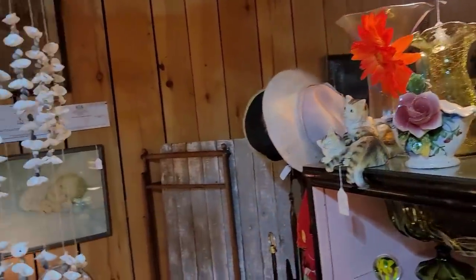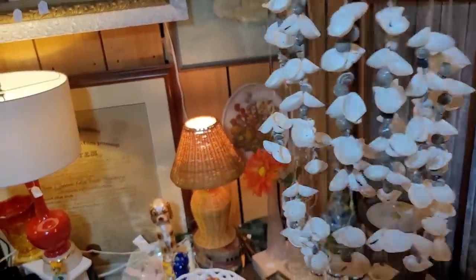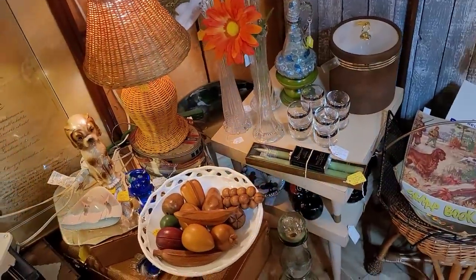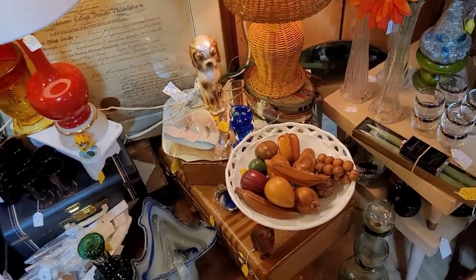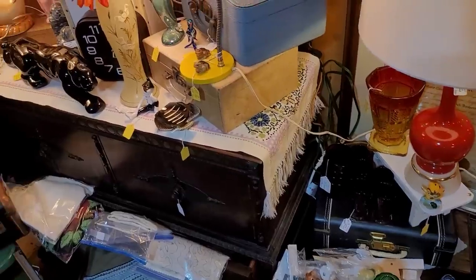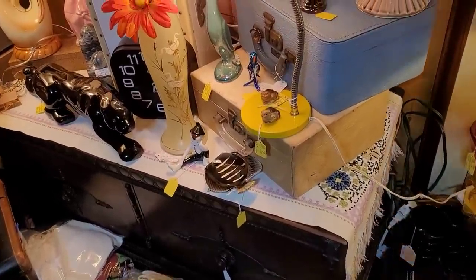Shady. Pretty glass. Beautiful setup. Loving this shell. Little wind chime there. I would feel so uncomfortable putting that on the exterior, but I do think it's more of an interior decor piece. We're going to take our time, just check things out.